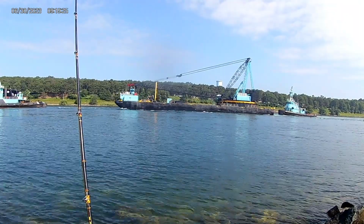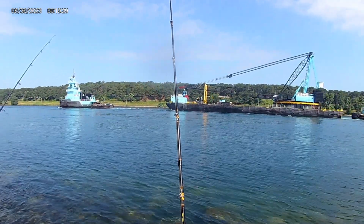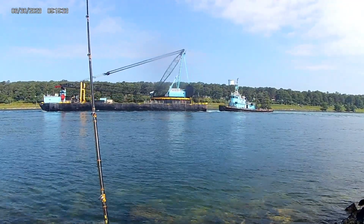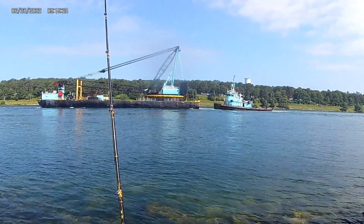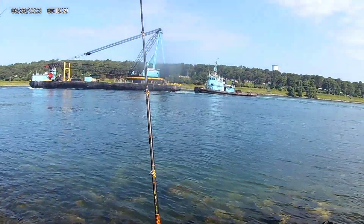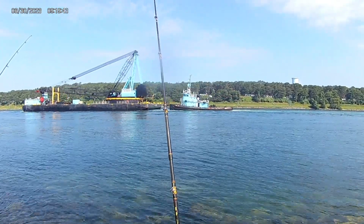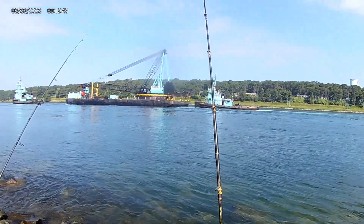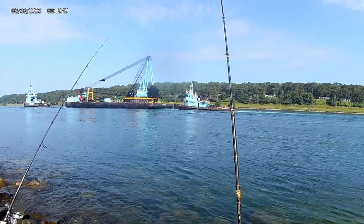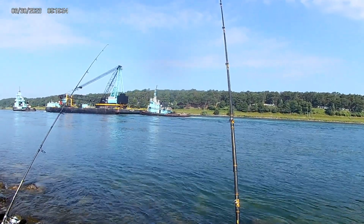And the guy in the back ain't doing nothing. It looks like the tug up front is towing the barge and the tug in back. But no, the tug in back ain't doing nothing. It does look like he's getting towed. Huh. Interesting. Slacker. Hey Joe, quit slacking off back there.